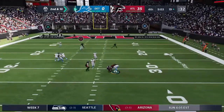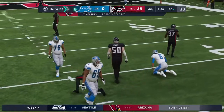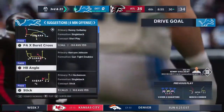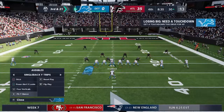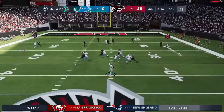Eluding the pressure right. And he's going to have to eat this one as down he goes. Tack McKinley in there to get him. And on the season now, that is 9 sacks for him. After the sack, Stafford and the Lions come up on a 3rd and long situation. 3rd and long.